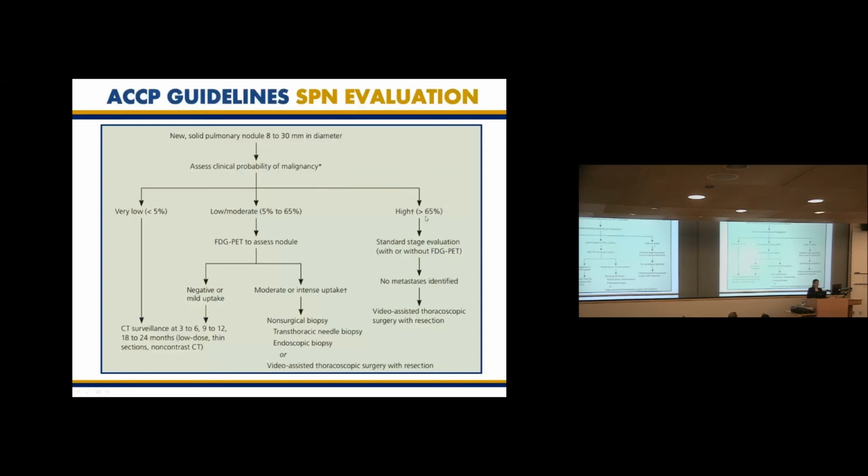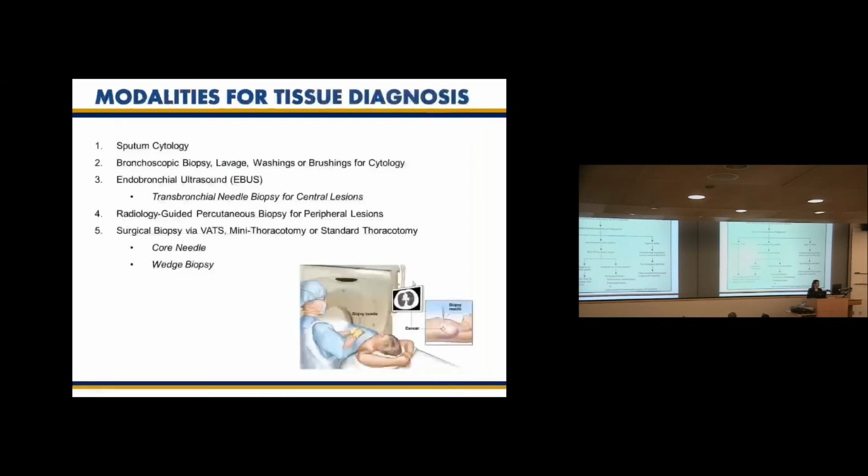If the patient is at higher risk with a sizable lung nodule, then they may have a standard staging evaluation like we do in the thoracic surgery office and actually just proceed with surgical intervention at that point.